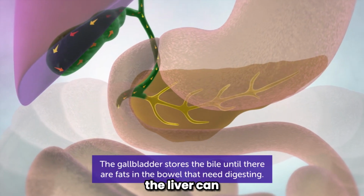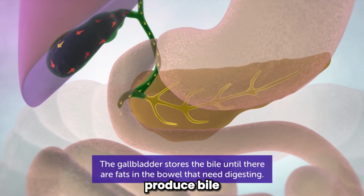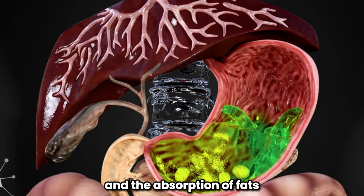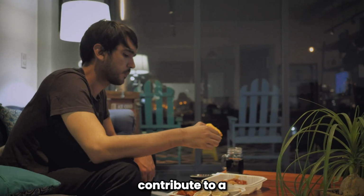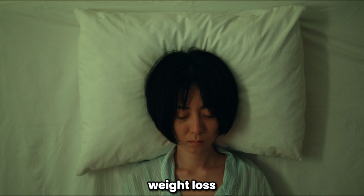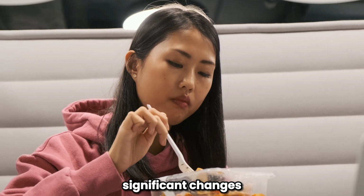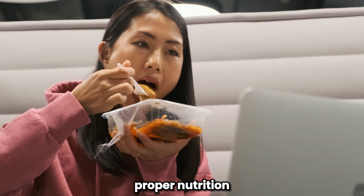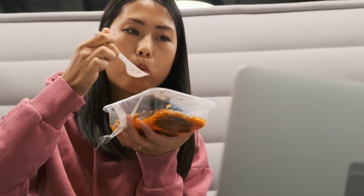Additionally, fat accumulation in the liver can impair its ability to produce bile, which is essential for digestion and the absorption of fats. This can further contribute to a loss of appetite and subsequent weight loss. Addressing any significant changes in appetite or weight is crucial to ensure proper nutrition and overall health.